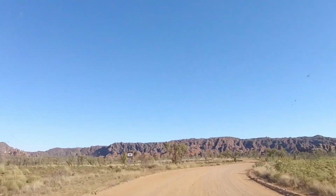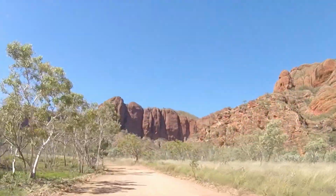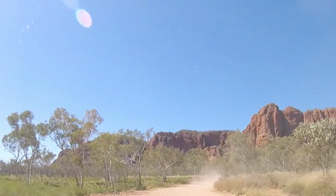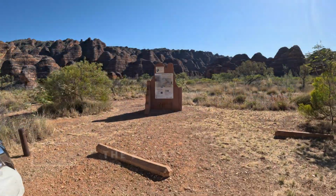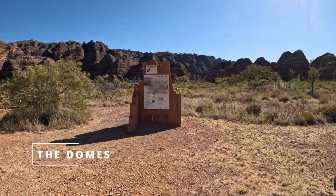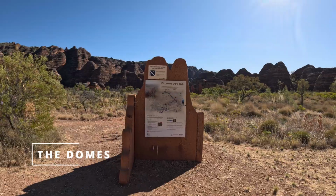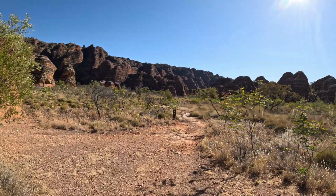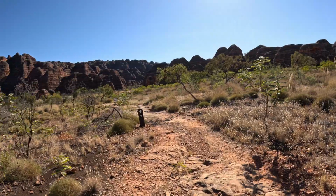And then we continued past that, and then we turned right and headed for the southern end of the Bungle Bungles. So our first stop in the southern area was at the Domes, and it's not a very long walk in. 400 metres, I think. Very early, so there weren't too many flies.